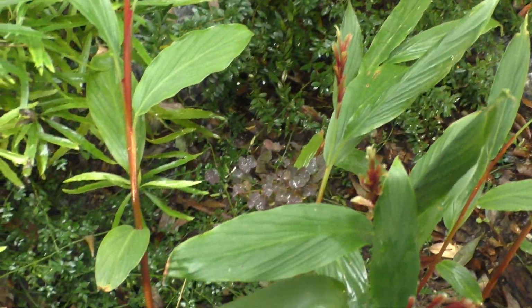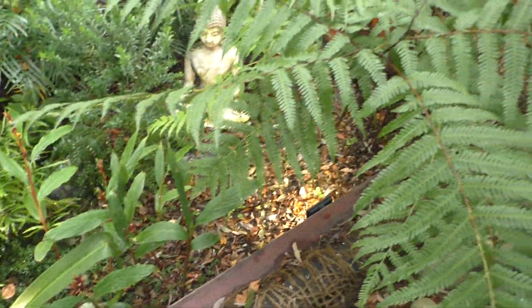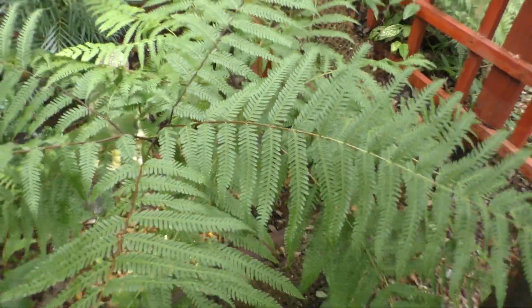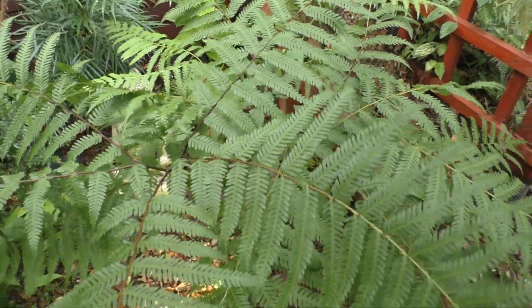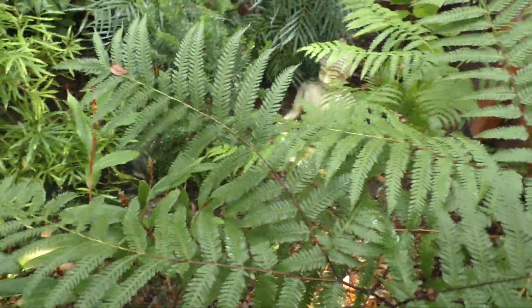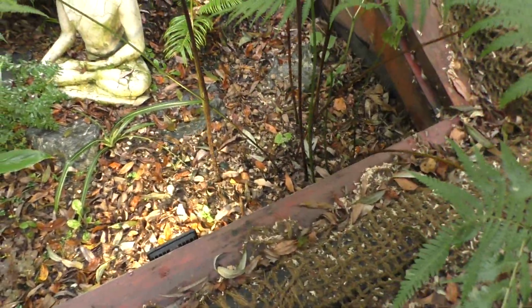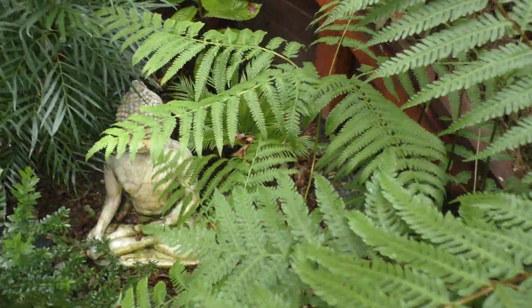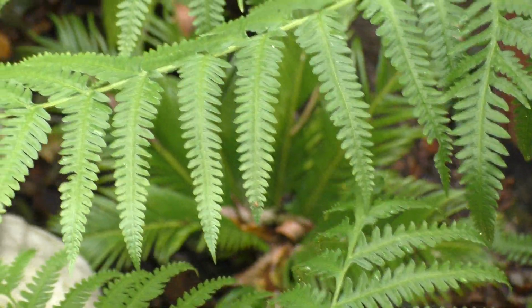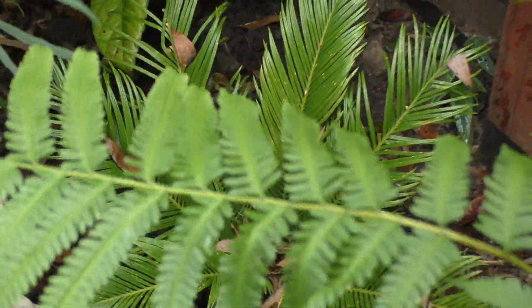Myrtus, Cordylines, this one just bloomed. And one of the most spectacular plants in this composition is subtropical Pteris wallichiana, quite huge. See under it. Yes. You know this plant.